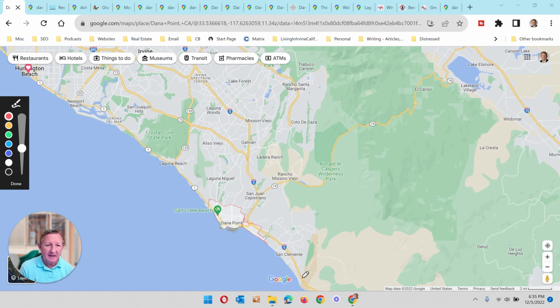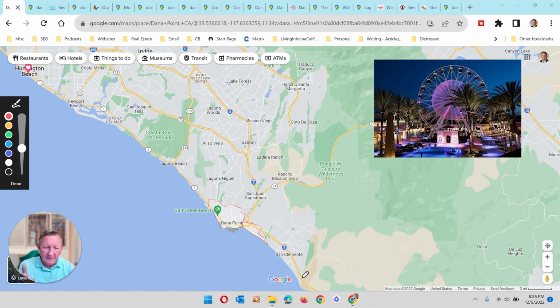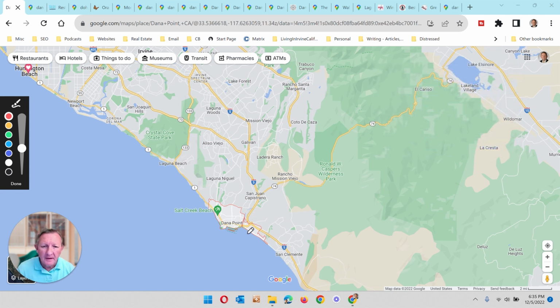And as you can see, you go to Mission Viejo, you end up at Irvine Spectrum. I'll come back to Irvine Spectrum and why it's important here. A lot of parks. Again, you're not far at all from Crystal Cove State Park, which is huge. You're not far from Laguna Beach. You're just not far from a lot of things. Great locations. So many things to see and do. There's great restaurants, great hotels.